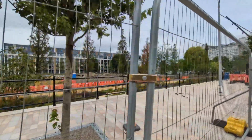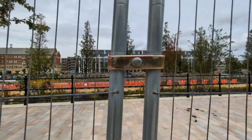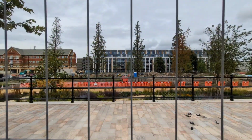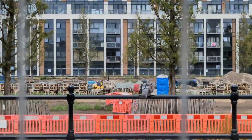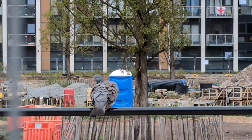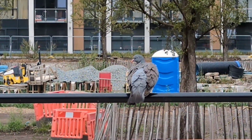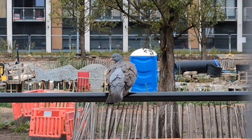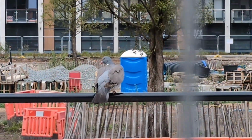But there is a pigeon having a wash. You have a good wash there, pigeon? Hey, pigeon. You having a good wash? Can my camera literally just... You having a good wash? Having fun? Am I freaking you out? Right, I freak everyone out, it's fine. Okay, goodbye. I'll leave you to your wash.